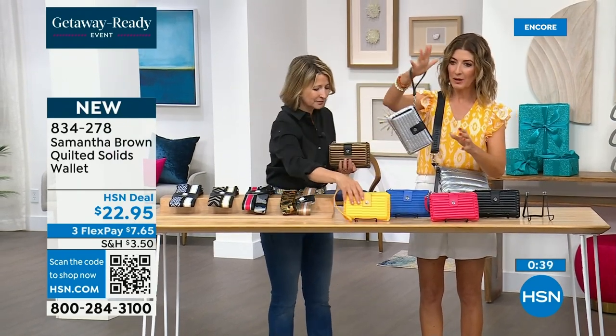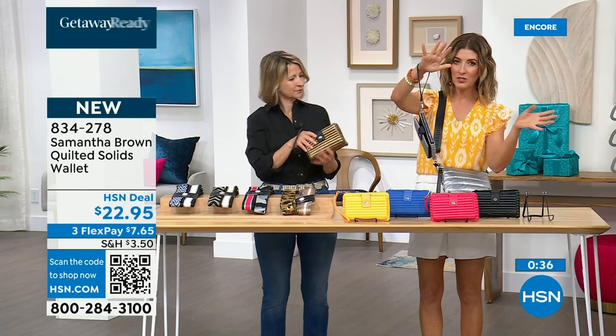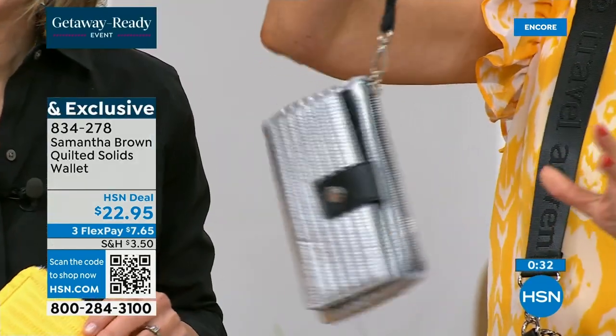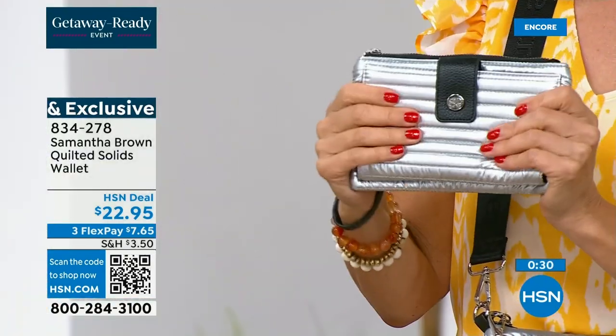And then if you have to run and grab a coffee, or you're running to the little gift shop and you got to get a book or some chapstick or whatever, just take this with you and it'll always be right on your wrist.